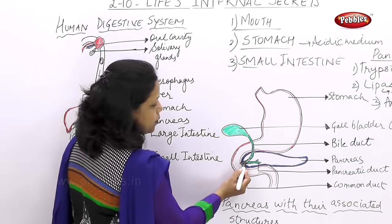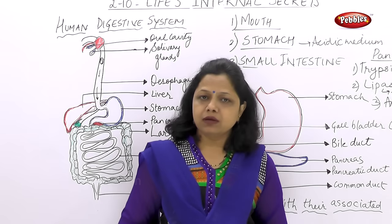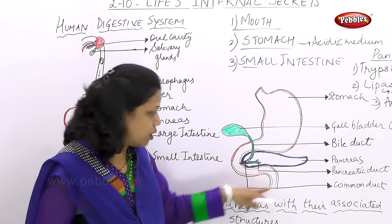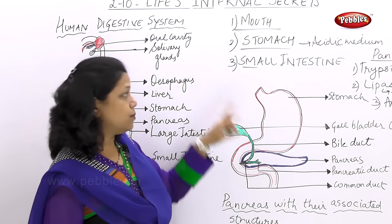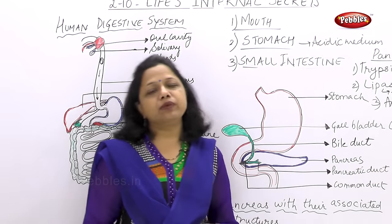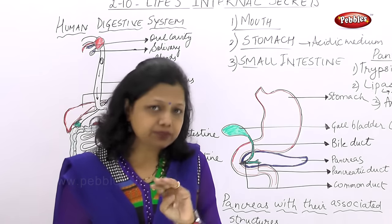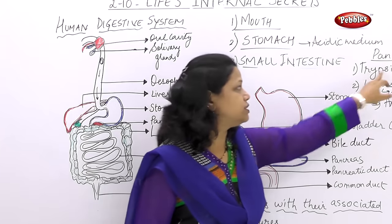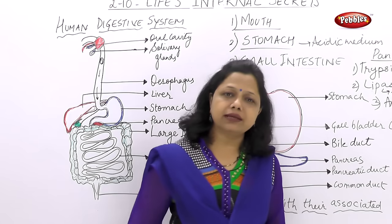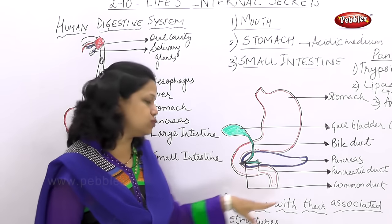Here you can see it is common, and this is the dark part which I am showing. This is the common duct, and this common duct takes both the bile juice as well as the pancreatic juice into the small intestine to act on the food. Here the bile juice makes the medium alkaline. That is its first function. Secondly, what is pancreatic juice doing? It has three enzymes. First is trypsin, which acts on proteins, second is lipase, which acts on fats, and third is amylase, which acts on carbohydrates. So this is the function of the pancreas and its associated structures.